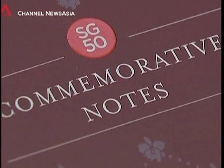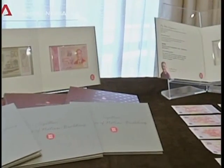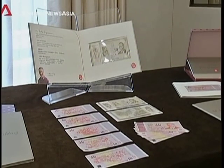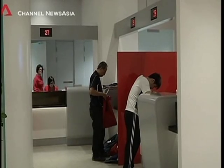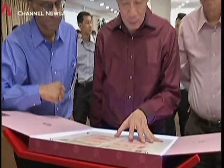The notes also have security features which are the first of its kind in the world, such as the security stripe on the $50 note has a unique see-through feature. The SG50 logo also has color switching effects, with the year flipping from 1965 to 2015.